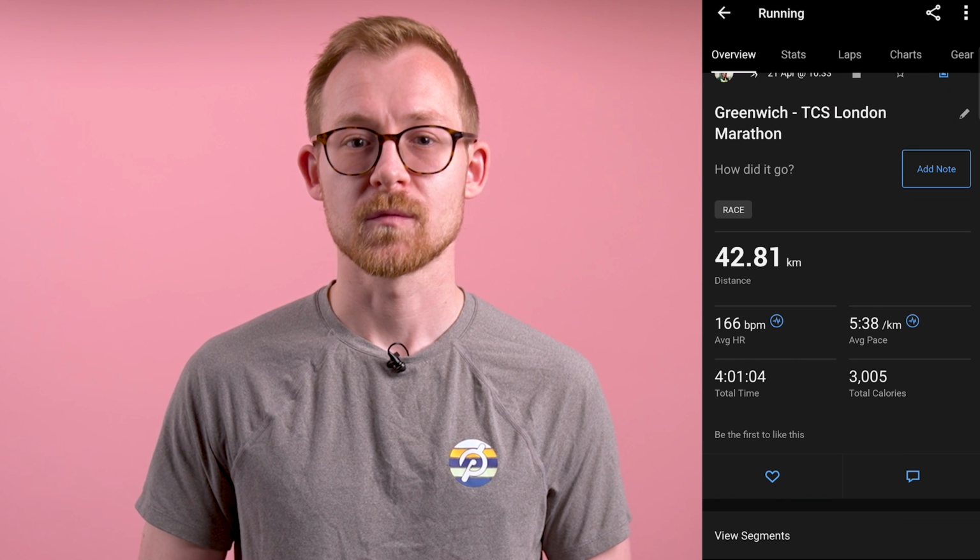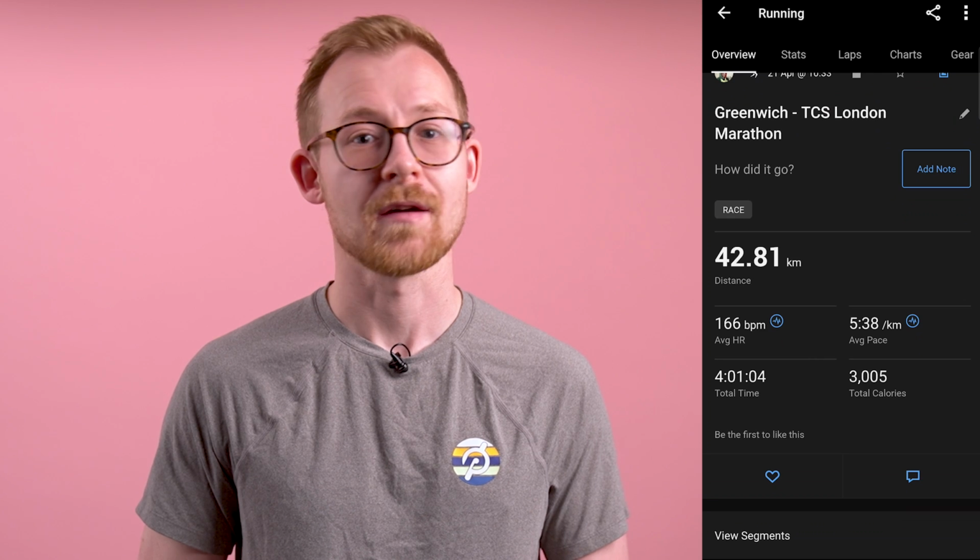The distance I traveled was 42.81 kilometers, slightly longer than the official marathon distance to account for all that moving around other runners. My average pace was 5 minutes and 38 seconds per kilometer, average heart rate 166 BPM, and the total calories burned was a whopping 3,005. I earned my pizza afterwards.